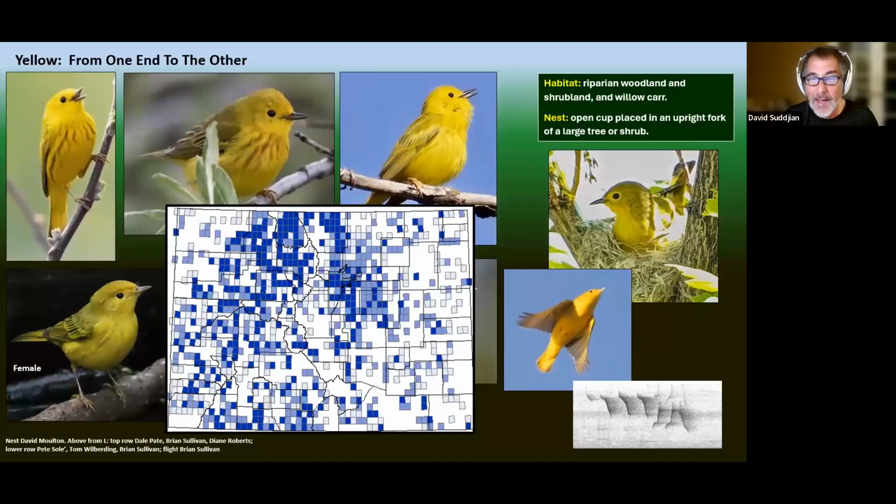warbler. Take a look at that map, breeding yellow warblers occurring over pretty much the entire state of Colorado. This is a riparian woodland and shrubland associate, very strong association. In some areas in town, they find the big trees that are planted in towns and suburban areas sometimes to be suitable, but mostly we'll find them along rivers and creeks and in willow patches and up in the mountains in willow carr habitat.